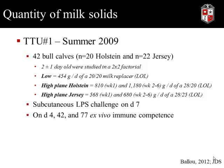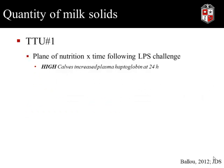And then on day 4, 42, and then 77, we started weaning these calves on day 42 and completely weaned them probably around day 49. So we took blood measurements early on when the risk of morbidity is really high, right before weaning, and then about a month after weaning. And we looked at various neutrophil and other immune responses.